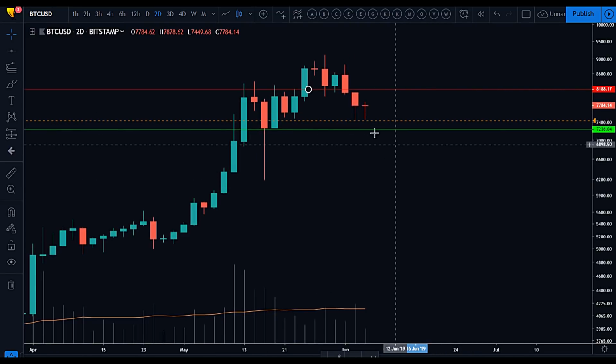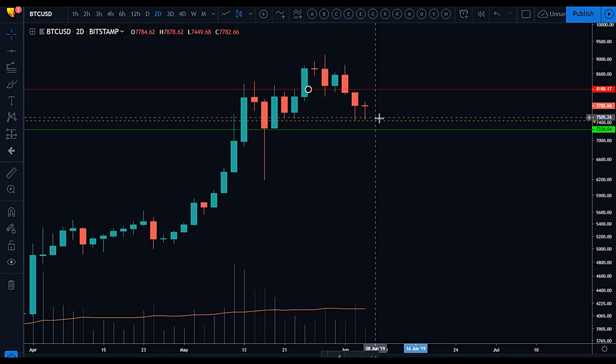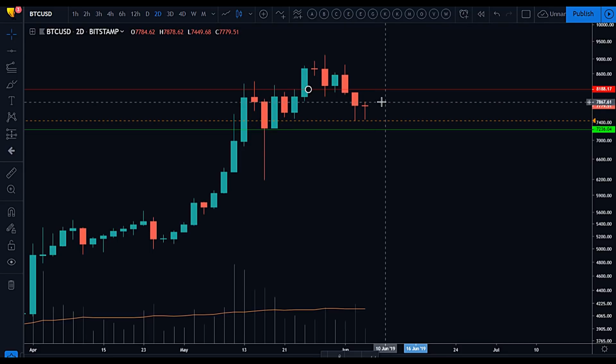But hey, we still have another day before this 2-day can close, right? When are we closing? We're closing on the 8th. Today is the 7th. Let's see how this unfolds. Bitcoin could rally up easily and close over 8,200. Is it really impossible? No, because think about it. Yesterday, in like a couple of hours, we rallied from around 7,400. I wouldn't call it a rally, but we went from 7,450 all the way back and closed at 7,800.